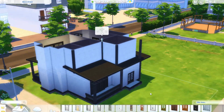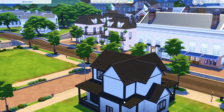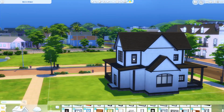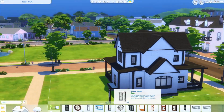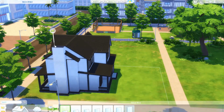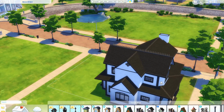So the 3 offices, they act as an editing room, then there's an office with a computer, and then there is a studio where she can take pictures. So I used a lot of the items from the Moschino pack, where we got the stuff for taking photographs of other Sims. So that's why I created 3 offices for her. Of course, if you're gonna use this house for just a family build, then you could easily replace these with child bedrooms if you wanted to.